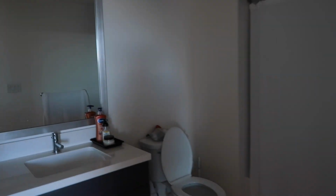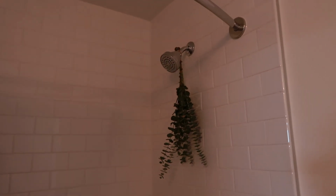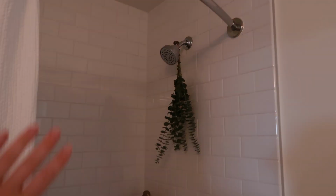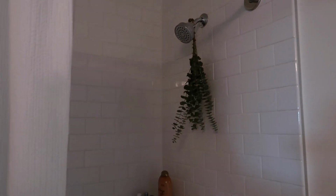In the bathroom, the only new thing I've done, I cleaned up today. I hung some eucalyptus because I had this in my college apartment, and I loved how it smelled. If you put on hot water, you steam it so it smells really spa-like and good. And I think it also looks kind of cute hanging there.